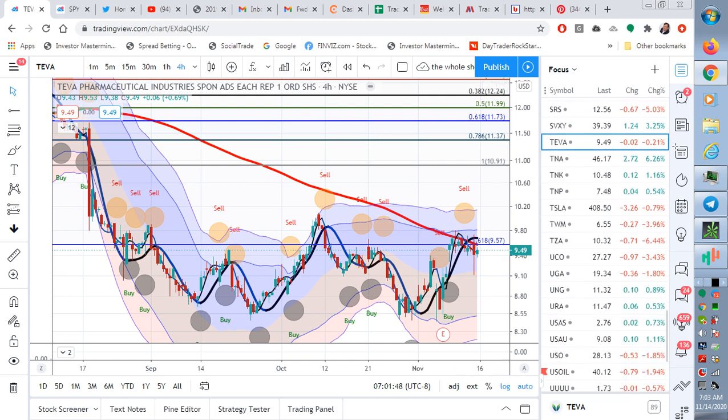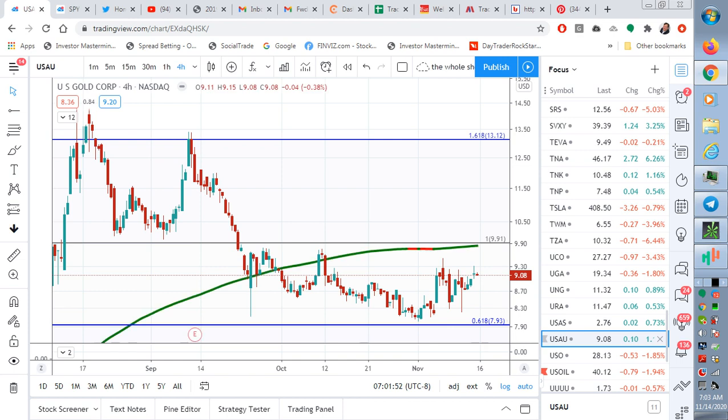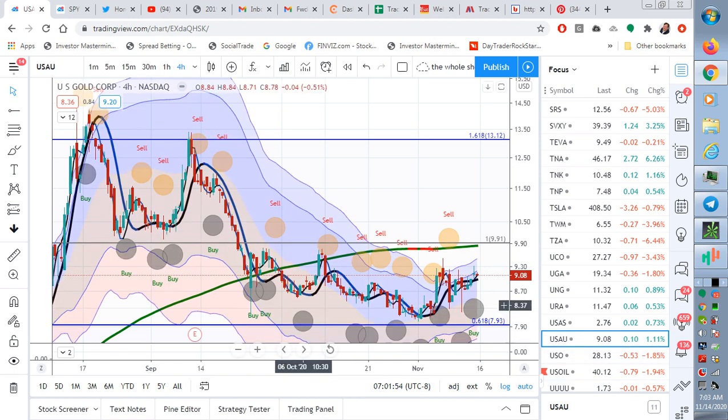And let's see if there's anything else I want to show you. And then we're also in USAU, and same difference. Putting in a really nice bottom. This thing tends to rip like out of the blue, and so we're in it. I like the crossover, and I like the higher low on the fast ribbon. And now we crossed over, and I'm looking for us to get up to this area right here, the 990 area, and we'll get out.